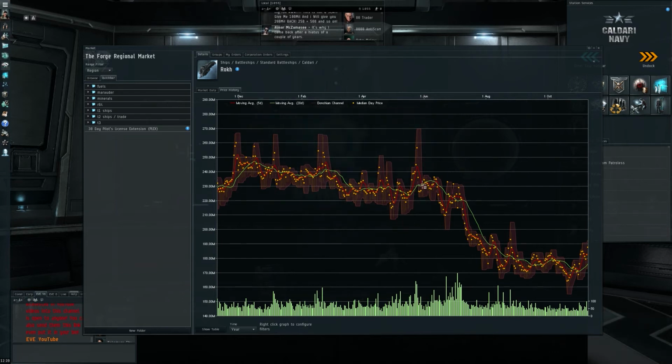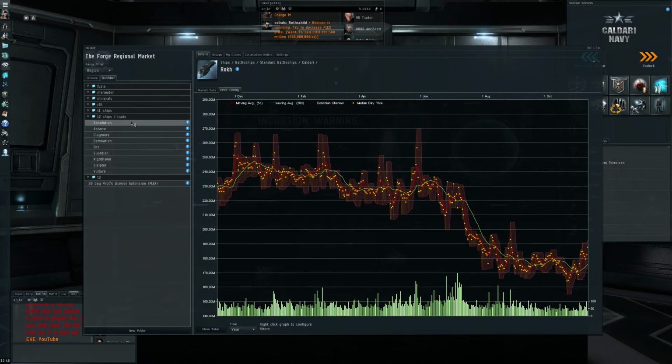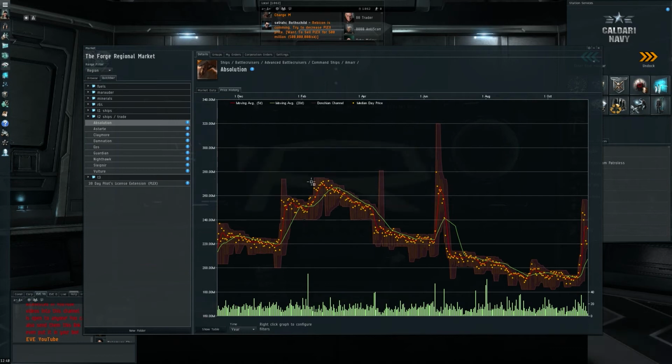Pretty interesting stuff, actually. It's really the first time that I thought of comparing it to the early part of the chart to see what it did last year, and this could actually indicate a bottom and a start to an uptrend in minerals and Tech 1 ships. Pretty good stuff. Tech 2 ships next. I'll quickly have a look at this.